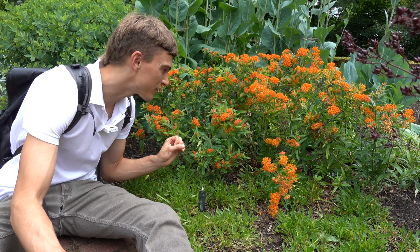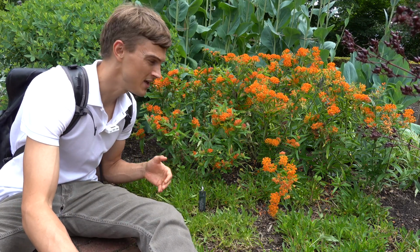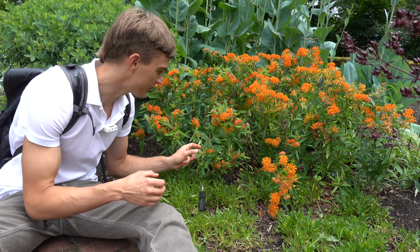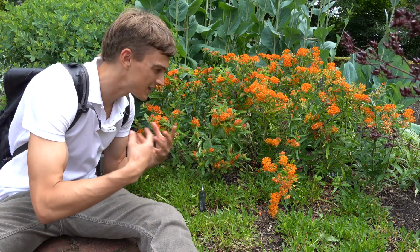So a few plants that have gotten a lot of attention over the last couple of years with good reason would be members of the Asclepias genus. Right here we have the butterfly milkweed, and the reason why they've been so much in the plant world news is because this is a host plant for the monarch butterflies. It's where the monarch butterfly caterpillars will actually feed off of their foliage. And so it's really important that we continue to grow these plants in order to support the monarch butterfly population.